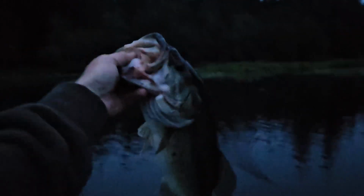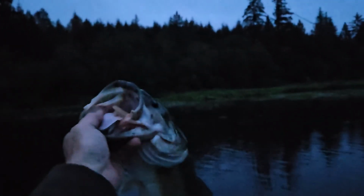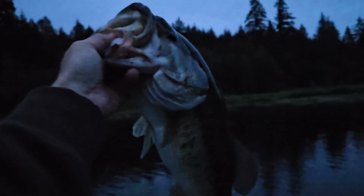Stand by. Yeah, fish number 2 of the morning on the 3/4 ounce War Eagle Pro's Choice spinnerbait with the trailer hook. This one got the trailer hook. We're gonna go ahead and release it. Yeah, let's get another one.